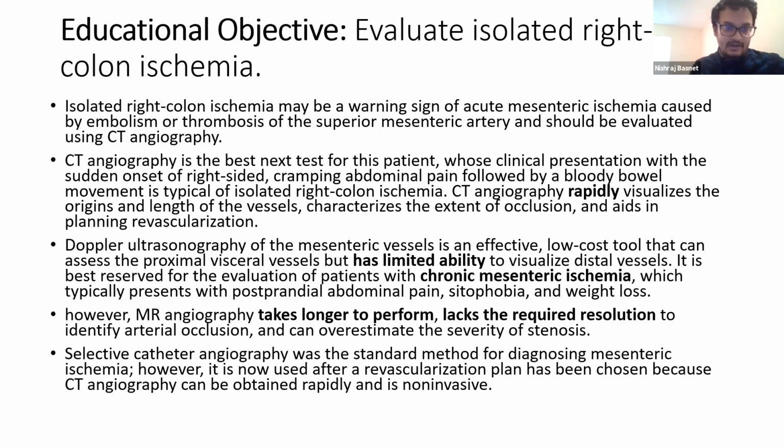And Doppler ultrasound has its own use, but it's mostly limited to visualizing distal vessels, and they said that it's more used for chronic mesenteric ischemia than in acute settings. And MR angiography has its own disadvantages. It takes longer to perform, and sometimes it can overestimate the severity of stenosis, overdiagnose things. So CT angiography is the best answer here.